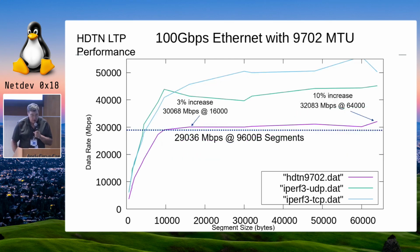And then finally, we put the MTU up to 9702 octets. And for a 9600 byte segment, HTTN got 29.036 gigabits per second. And by increasing to larger segment sizes, we saw a very minor increase in comparison, again, with IP fragmentation engaged. And the increase that we're seeing is likely due to the fact that we're just sending fewer segment headers with IP fragmentation.